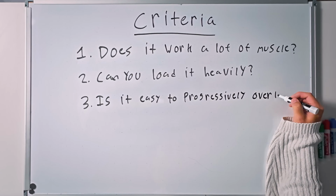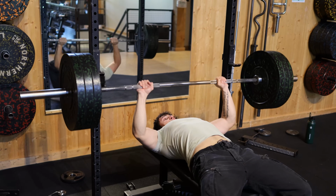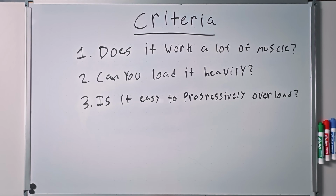The third criteria is, is it easy to progressively overload? It's really important that you choose exercises that you can easily progressively overload over time. And by progressively overload, I just mean get stronger at. So you want to choose movements that are conducive to you being able to add a little bit of weight each week, or to add a rep, and just see an increase in strength over time. Because the stronger you can get at the exercises you do, the more muscle you will be able to build through them, because they have a huge potential for muscle and strength gain. Whereas some exercises are very difficult to progressively overload, and they have a very strong cap to how strong you can get at them. And those are exercises that you're not going to be able to build that much muscle through.